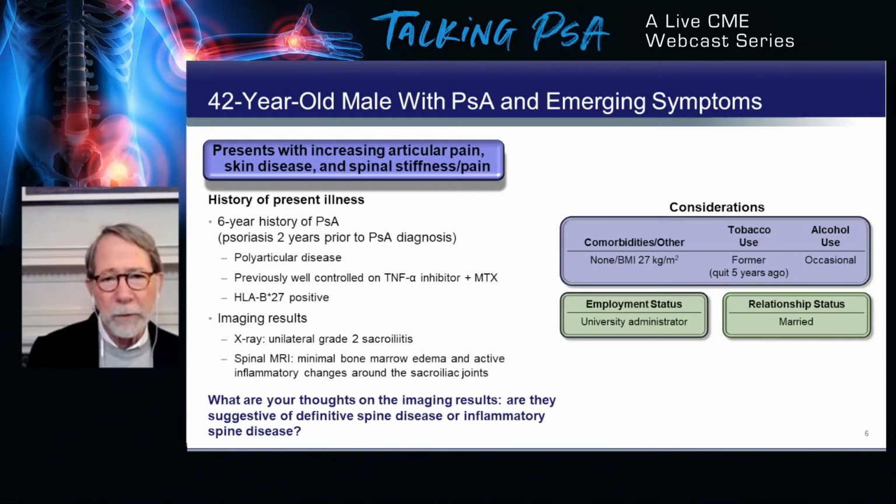Our first case is a 42-year-old male who happens to be a university administrator who has a 6-year history of psoriatic arthritis and an 8-year history of psoriasis. He has polyarticular disease as a manifestation of his PsA, previously well controlled on a TNF inhibitor and methotrexate. He happens to be B27 positive. He's also a bit obese and is an occasional alcohol user.